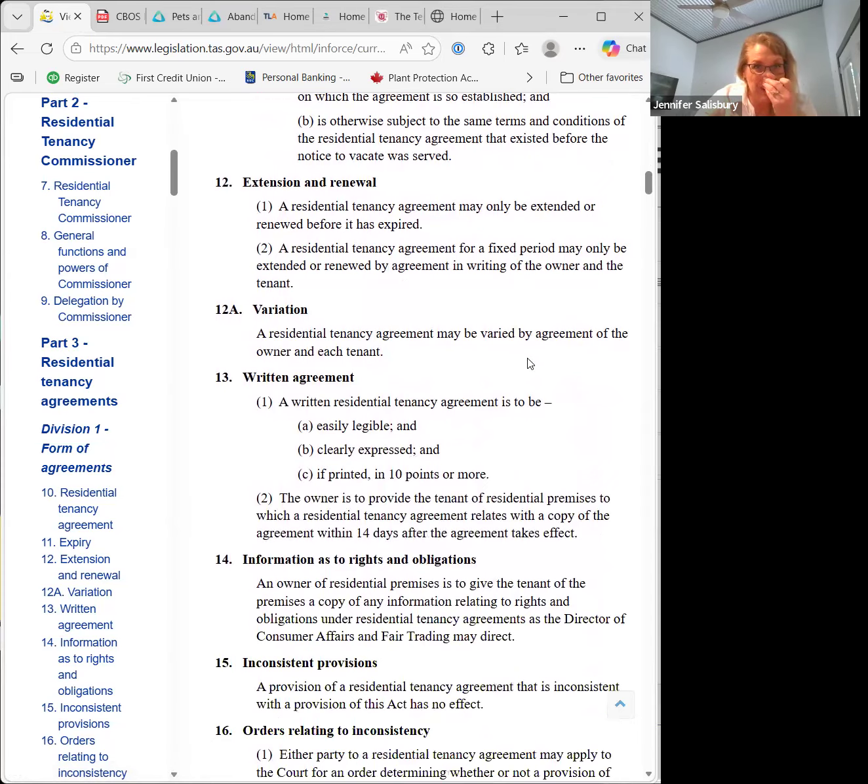Variation, written agreement. A written residential tenancy agreement has to be easily legible, clearly expressed, and, if printed, in 10 points or more. Now, these are like font points. Usually, if you're looking at a regular document, it's written in like size 12. So this is really interesting that they actually say the size. That tells me that somewhere along the way, somebody did a micro print one and that was deliberately too small, right? So they're saying it has to be legible.